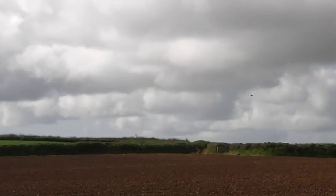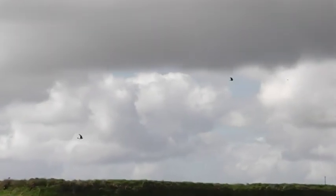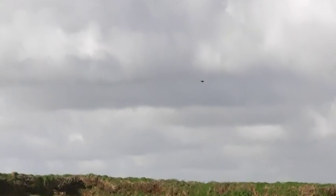There definitely seems to be two very distinct flight lines, one coming along this hedge here and one coming from the woods behind me. Now I need to go away and think of a plan of action for tomorrow morning.